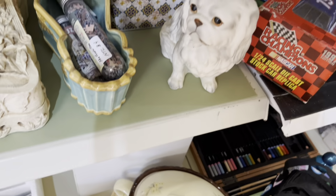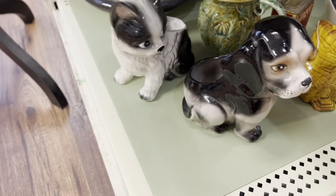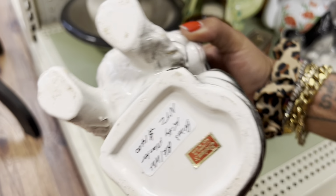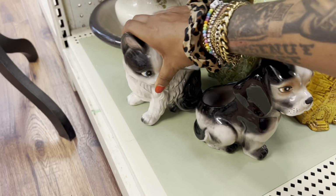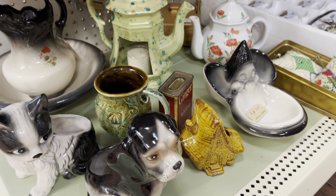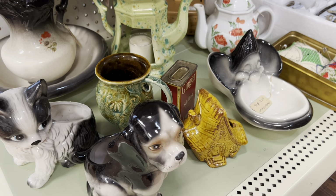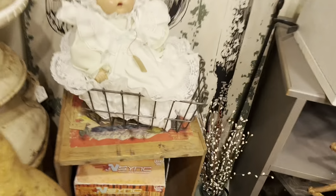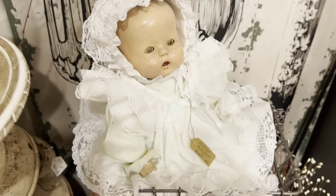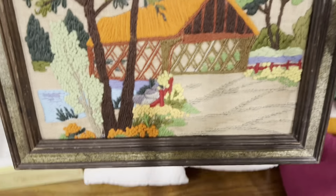Had that one before. All right, let's check this out down here. Cat planter, 14. Oh, and of course it got the 20%, but still a little close for resale. This doll is hilarious. 65. This is kind of neat.